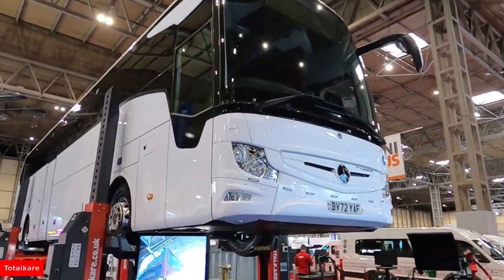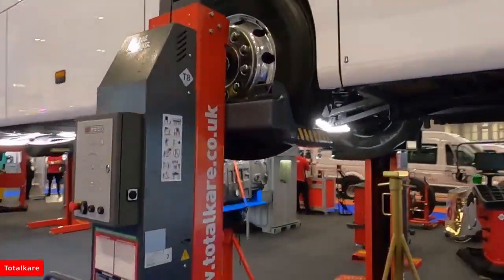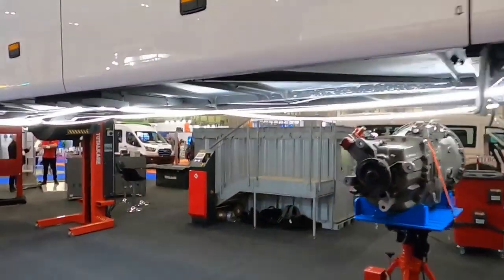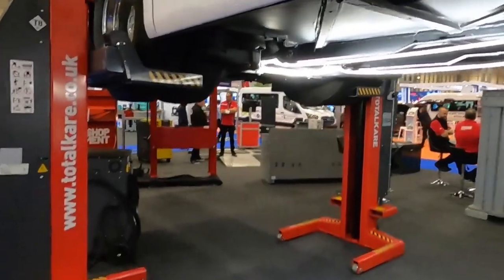Brand new Mercedes-Benz Turismo bound for Johnson's Brothers. It's being shown on the Total Care stand. Total Care are showing off their latest products here.